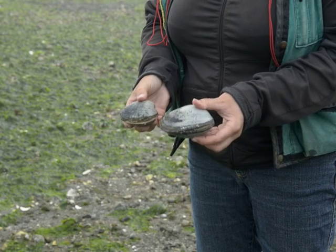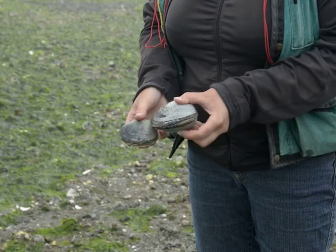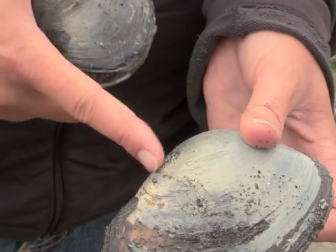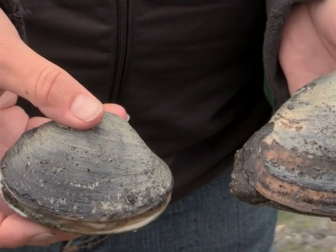Notice that both of these clams only have concentric rings on the shells. There's no radiating lines coming out from the hinge like you'll find on a Manila clam or a native littleneck. Only concentric rings. That's another easy diagnostic to know that you have a butter clam or a horse clam.